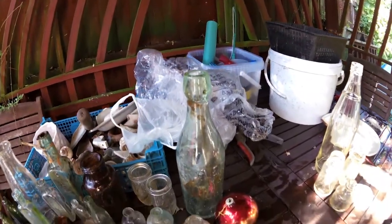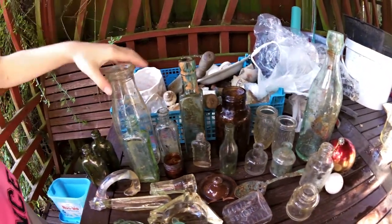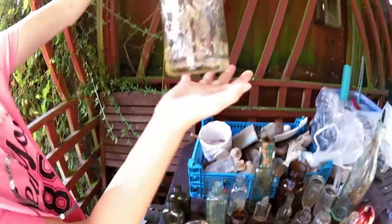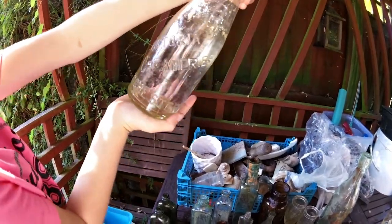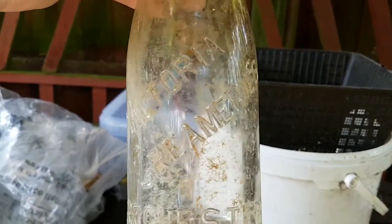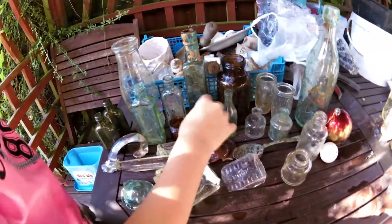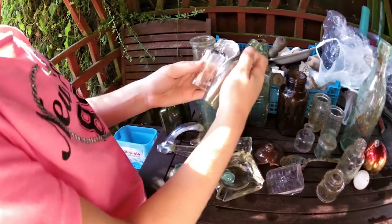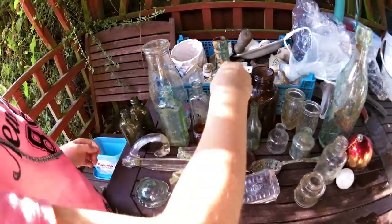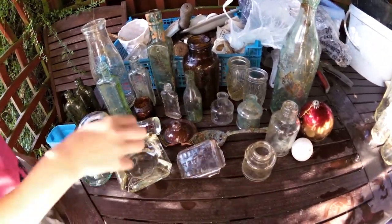Really good wine bottle, isn't it? And then also new stuff. I have this bottle that says Victoria Creamers, Rochester. I also found these little ones. Very cute. Jenny's fighting over them. She really wants the little one. And I found some ink bottles, some spoons, a cap.